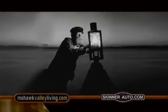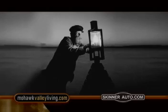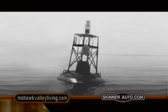The original buoys were lit with oil lamps. The Canal Authority employees called buoy tenders went from buoy to buoy replenishing the oil supply, and they just basically stayed lit all the time. Then they switched over to a DC battery system. Now the buoys that are out there are much smaller and they're all solar powered.